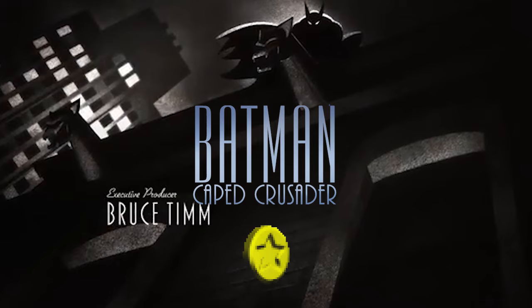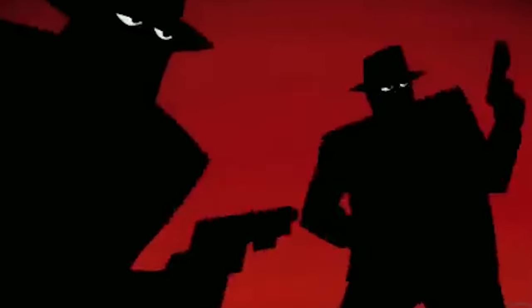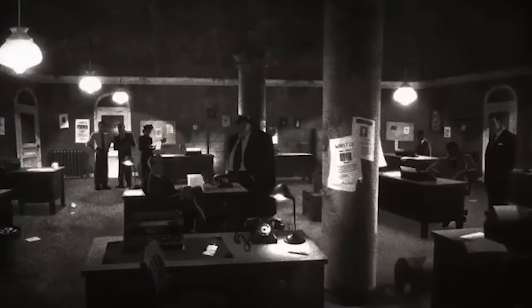But me personally, I have to give it to the Caped Crusader, bro. This is a banger. When I was a kid, I never cared for this theme. I liked it, but when I was younger, I never cared for the theme because I just liked Justice League's theme more. So my kid mind tuned it out. Crazy, I know, but Caped Crusader won this one for me.